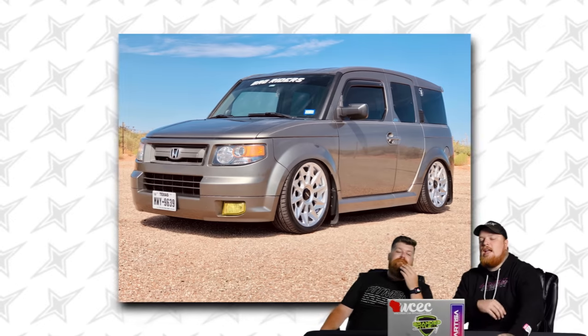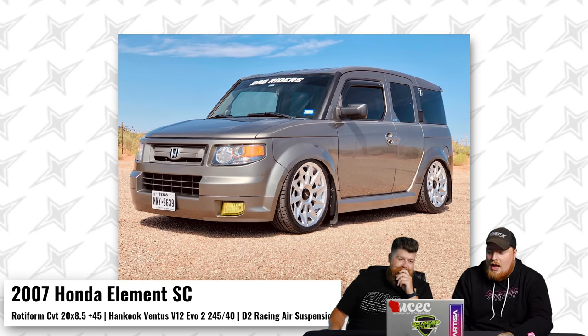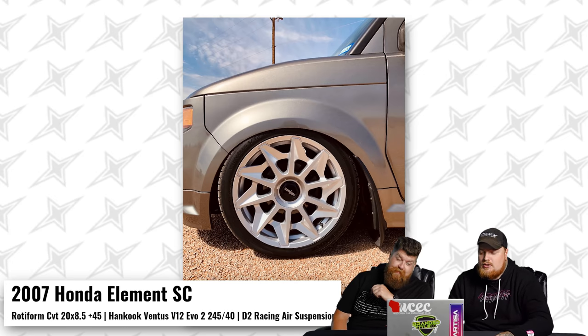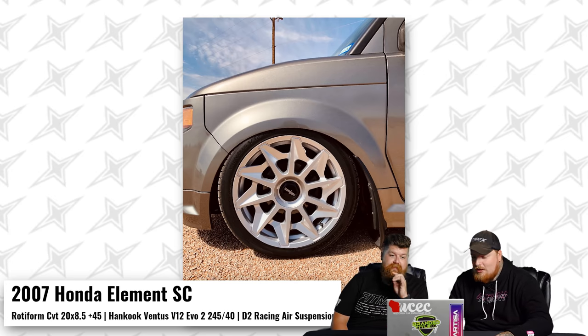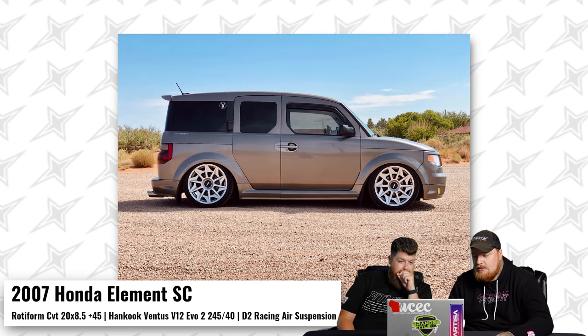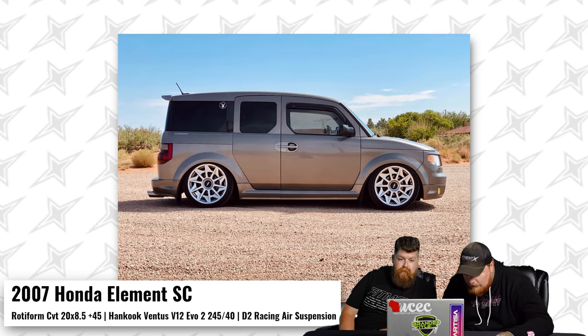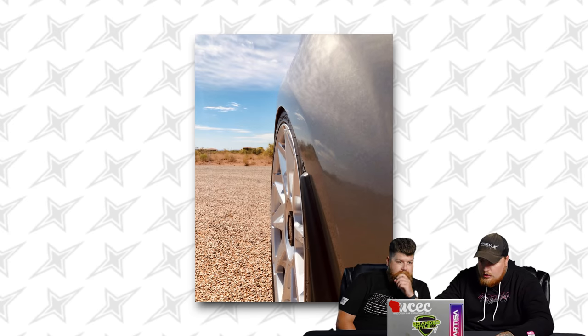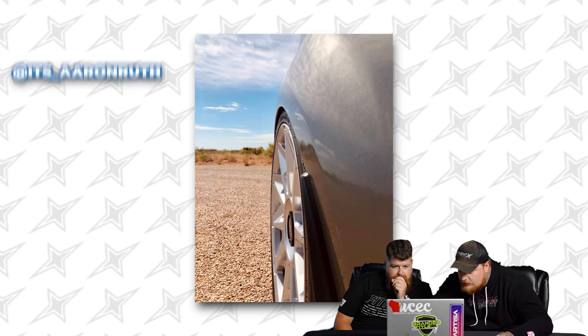All right, we have a 2007 Honda Element SC on some Rotiform CVTs, 20s, 8.5+45 all around, on some Hankook Ventus V12 evo2s, 245/40, on D2 Racing air suspension. This is Aaron Ruth's weird car.